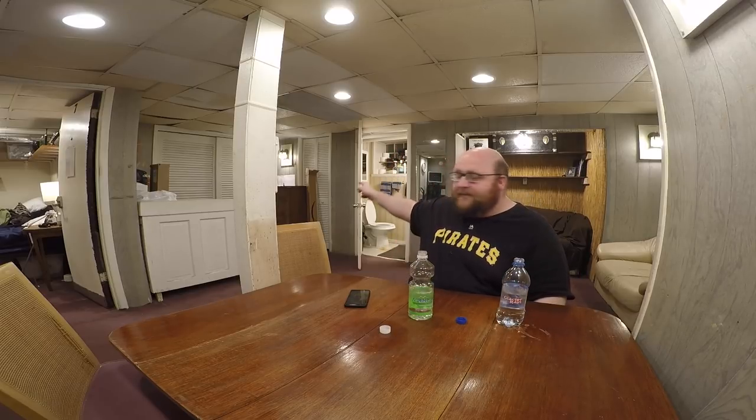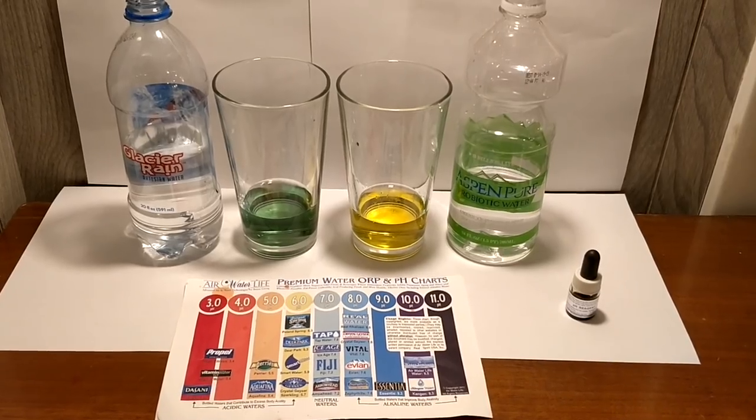This is like a heavier one. This one says it has a balanced pH level. This one, I don't see anything about its pH level. So I'm gonna measure the pH level. Here we go. All right, here's their pH number.